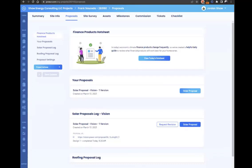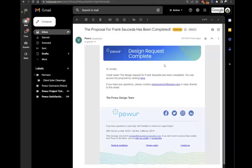So check this out. I just had this one come back in this morning, 2 hours ago. The design has been completed, right? And with that, that lets you know that the design is set and ready to go. So just like we used to get, "Hey, your proposal has been completed through Solo," this is going to be the same type of mechanism, okay?